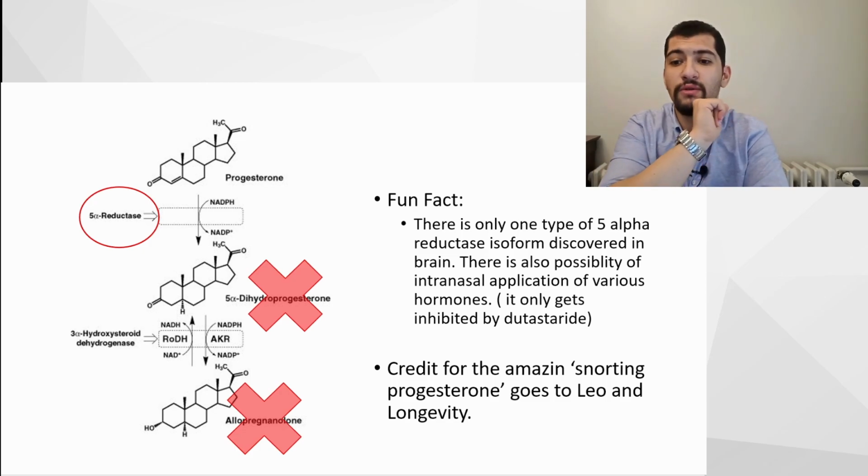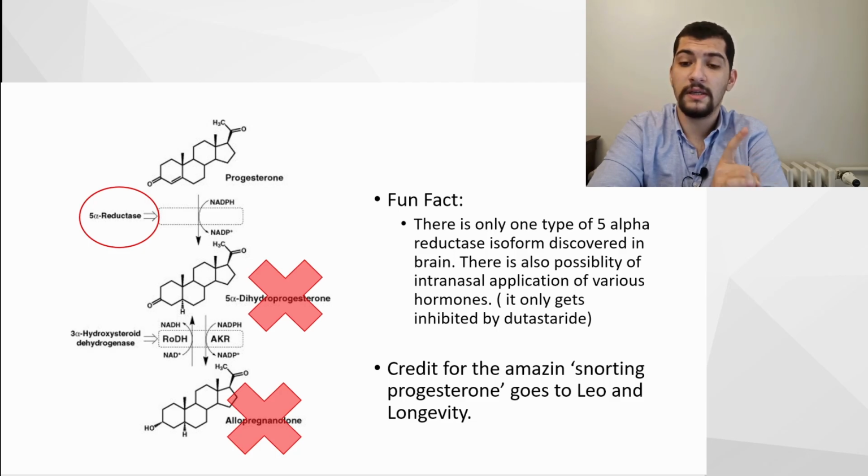And fun fact, there is only one type of 5-alpha reductase isoform discovered in the brain. There is also the possibility of intranasal applications of various hormones. Only dutasteride blocks the isoform in the brain, and again, it's quite important. And the credit for the amazing snorting progesterone idea goes to Beyond Longevity. We gotta pay our respects, and I found that idea quite genius.